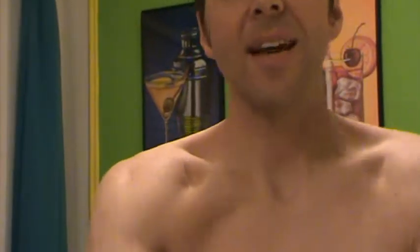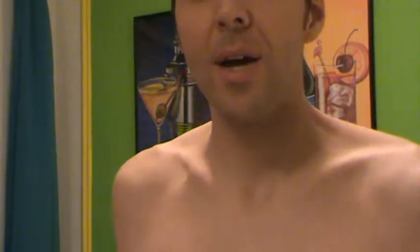Oh, sorry, one more thing. I wanted to show you what the incision looks like now since the staples have been removed. I forgot about that, so let me show you that. And I do have a bag you cannot see through on, so for those of you who don't want to see what's in the bag, you don't have to worry.